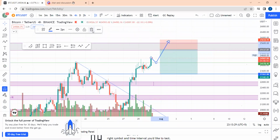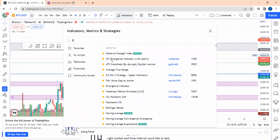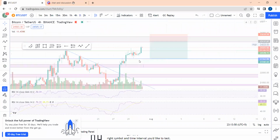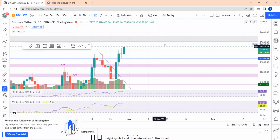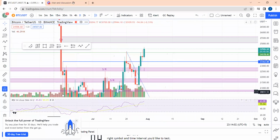And one question was about divergences, and I love trading them. Let me just add an indicator, RSI, here. I trade RSI divergences, and that just works out very good for me. I can't talk about others. If I go in a daily chart, okay, there is no divergence here for me. Actually, I might got two RSI here.